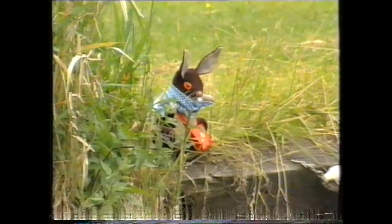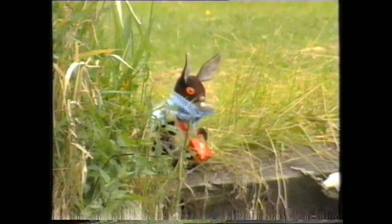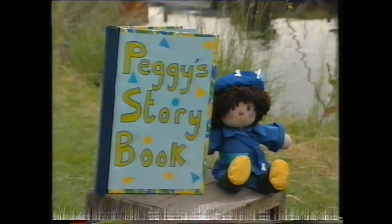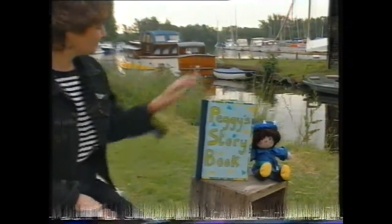I bet Peggy hasn't a penny in her purse. Now I wonder where they're going. I don't want to miss anything, so I'd better hop along too. Peggy says it's story time now, and today's story is about a little moorhen chick called Molly.